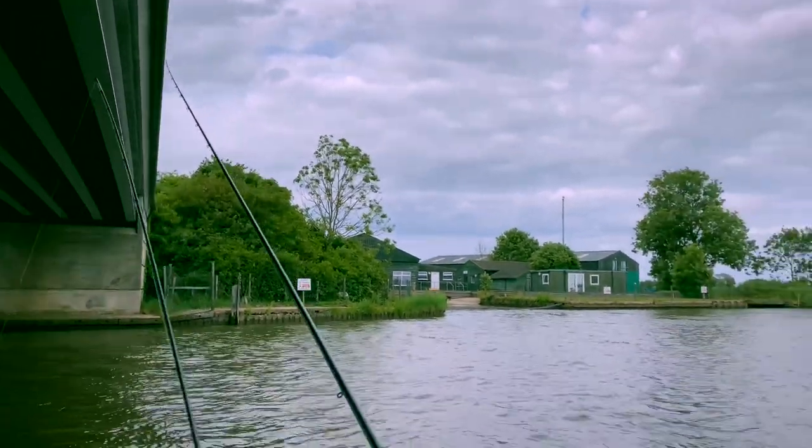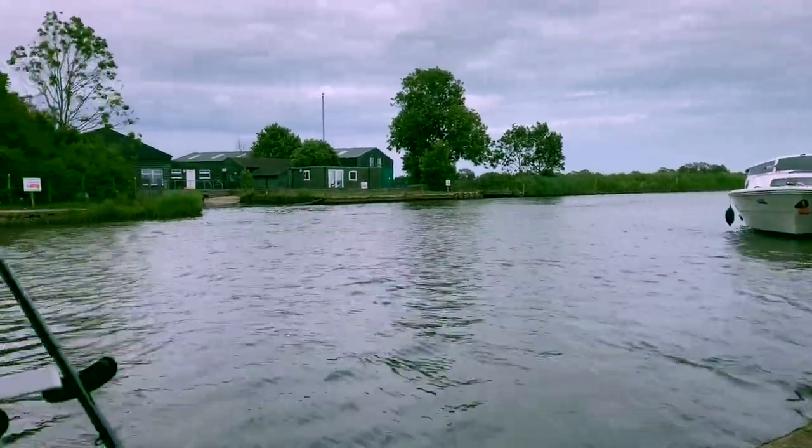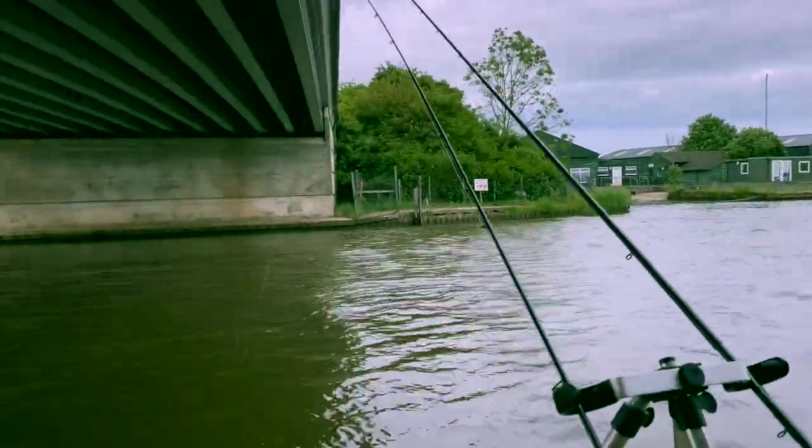Expecting to find maybe bream and roach and that sort of thing. Lovely place to sit. We've got quite a windy day today, though, which is a bit of a shame.